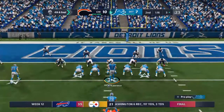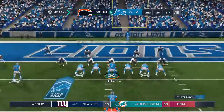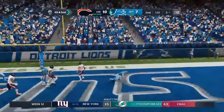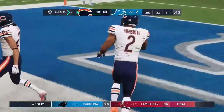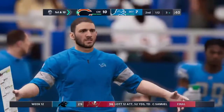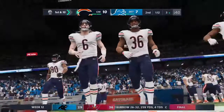No hesitation about this decision here. Confidently, they're going to go for this. 4th and goal from the 3. Back to throw here. And that is going to be incomplete. They're turned away on 4th and goal. And the Chicago defense able to come up with a goal line stand. So they've gone for it twice now on 4th down of this game, and both times unsuccessful.